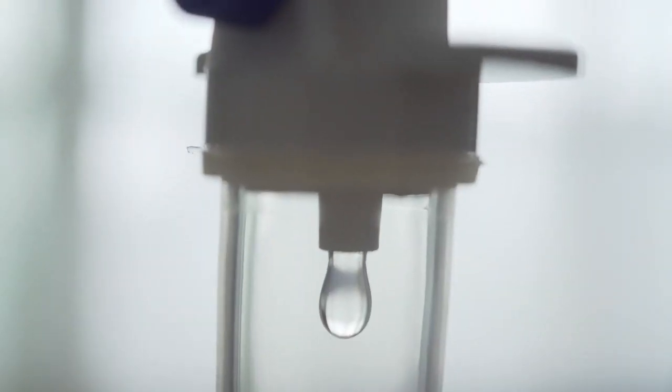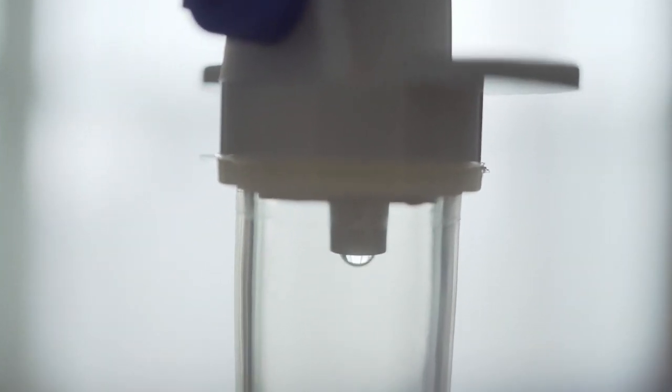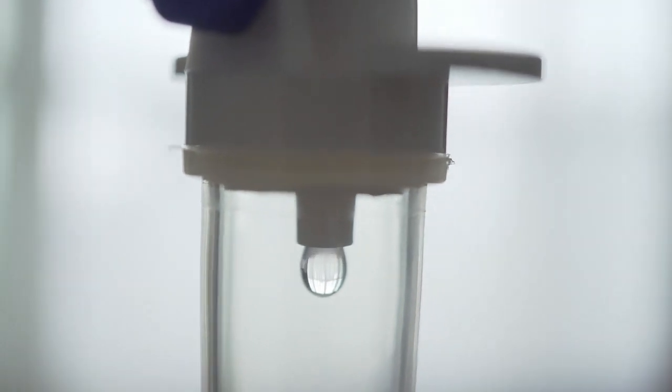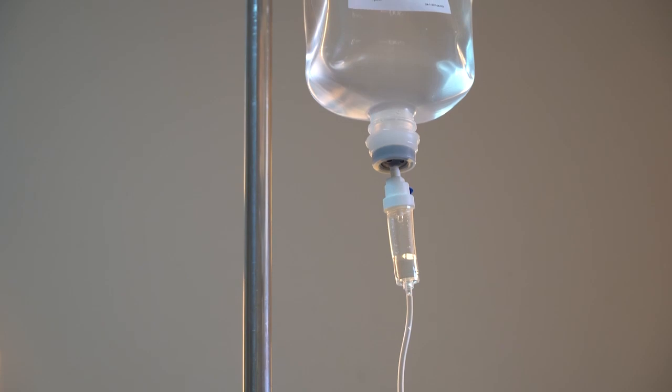I was just going to ask you if there's any side effects to this. Yeah, some of the worst case scenarios that you see is sometimes people get a little bit nauseous from it. Usually when that's the case, you just slow down the drip rate on it, because it's not just the vitamins. We're also using about 500 milliliters of saline, so it's a great hydration tool as well.